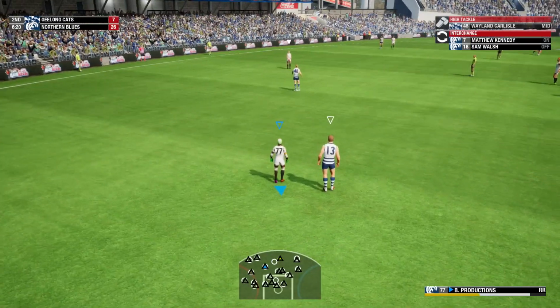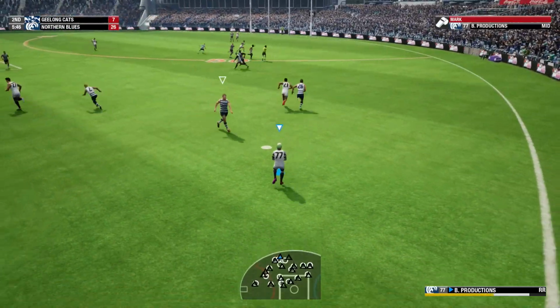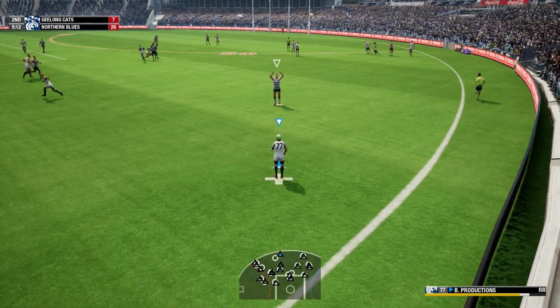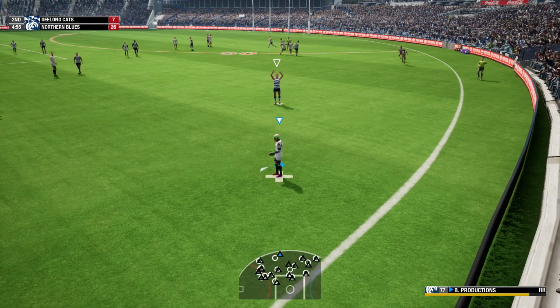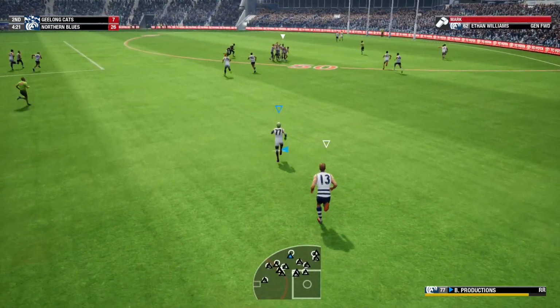High tackle. Boothebly takes the mark. He's looking to be the Boothebly of old here. Look at the fans jumping up and down in the crowd. Boothebly looking for something. Play on is the call. He decides to go up the line, Boothebly.